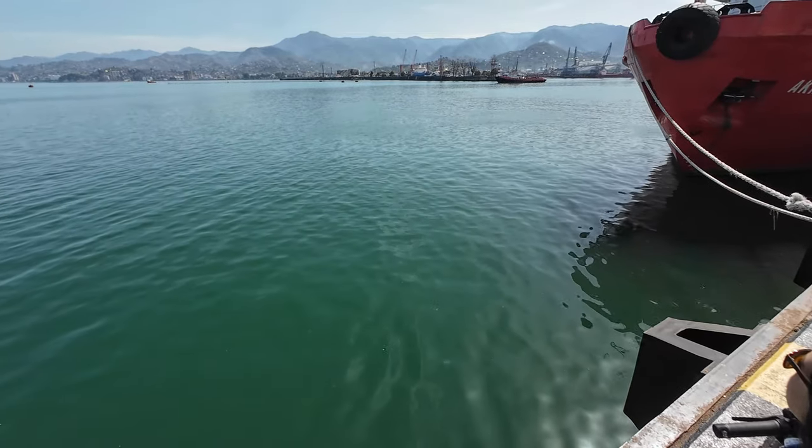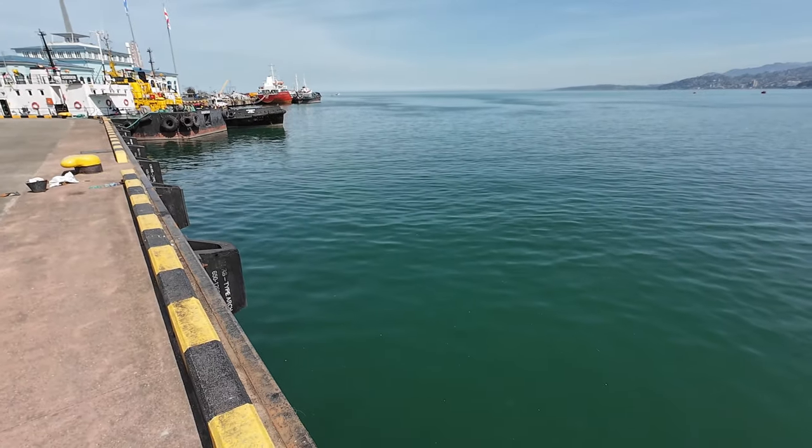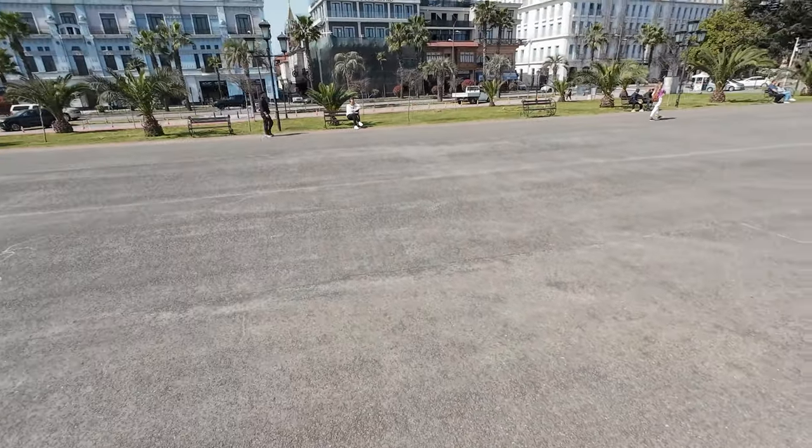Tugboat going out. You think they're fetching a ship? Yes. Let's get out of here.